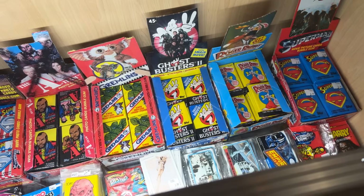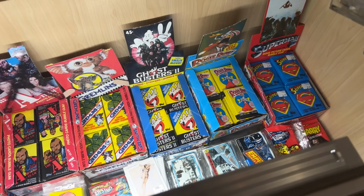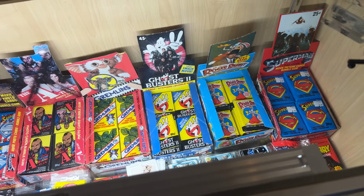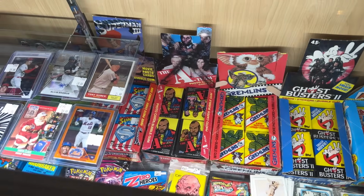Okay, now we're speaking my language here. Look at the vintage trading cards. I love this era of trading cards. All these great movies like Superman, Roger Rabbit, Ghostbusters, Gremlins. Look at The A-Team. I love it when a plan comes together.